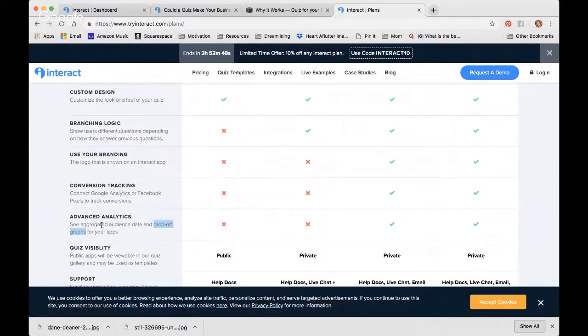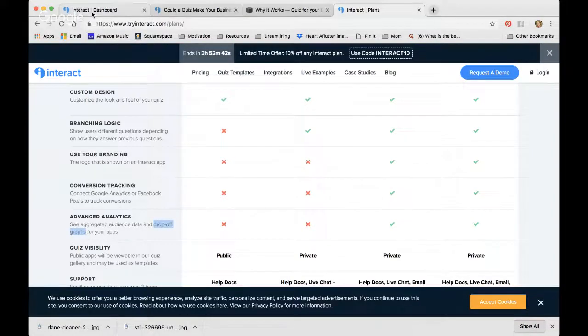If you pay for the analytics, of course. But if you're paying to advertise, you should be paying for the analytics. Yeah, for sure. And you can see the different ways that it lets you share.